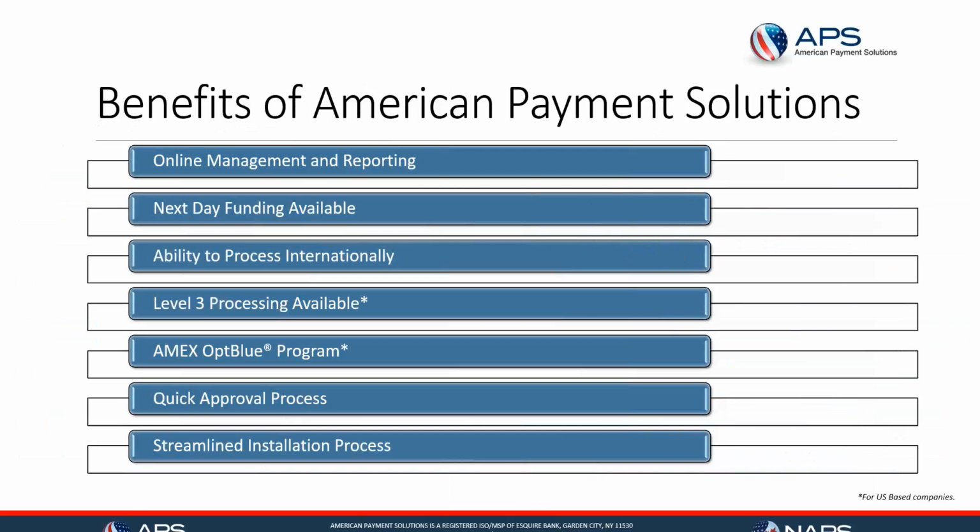So once a merchant actually does come into the APS fold and they want to use our system, the quick approval process is literally 3 to 5 business days, and they're up and running. So that is kind of coupled with the next bullet line, streamlined installation process.